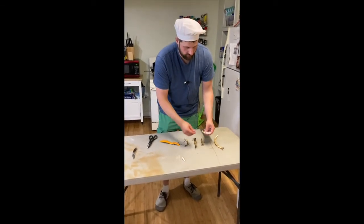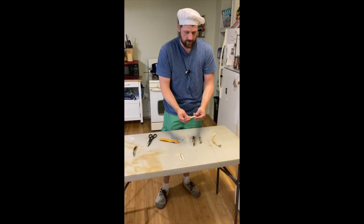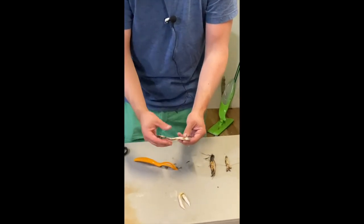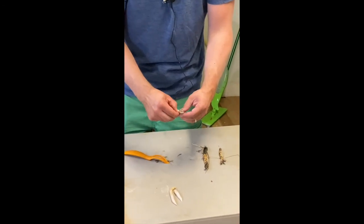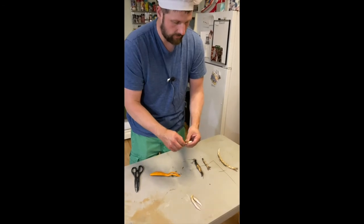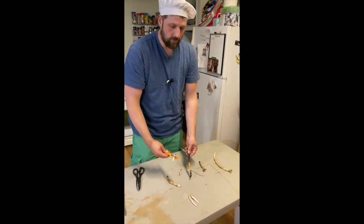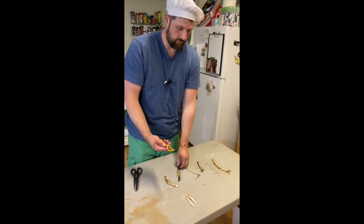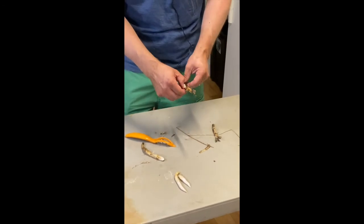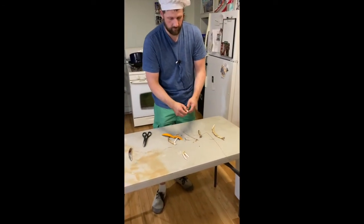So that's good. Okay, so now let's clean up the rest of these. Now I can already tell. First we'll try peeling it and see if it wants to come off. Now that one doesn't want to peel. Okay, if it doesn't want to peel, you can take an apple peeler and we'll just run it down it and see if we can get the skin off it. There we go.